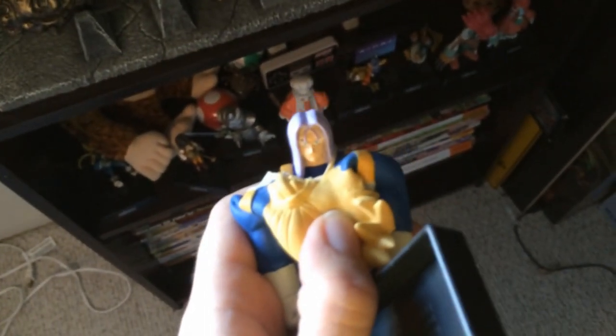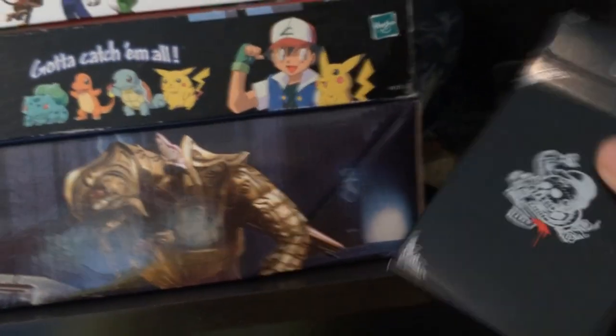There's nothing attractive about that. He's just not a good-looking guy. And the action figure. But in Dragon Ball Z, he's pretty good-looking. To the right are some Red Dead Redemption playing cards. I have 3 packs. I don't know why.